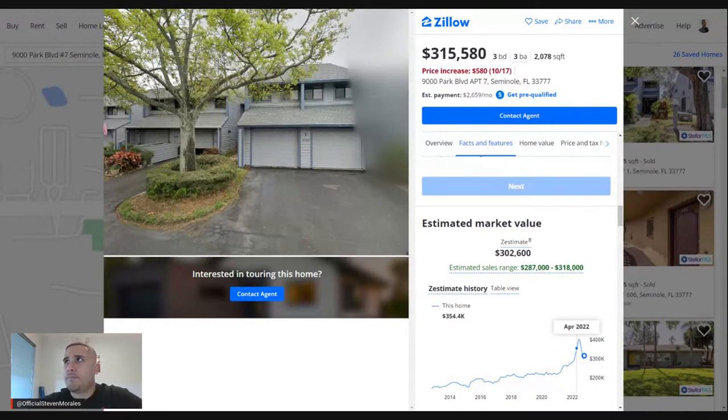So check this out. The Zestimate's 302, okay? Now, you see this little graph where it went all the way up and then dropped like this. I'm seeing this trend in at least Tampa, and I'm sure you're seeing some in your market. There's going to be these little spikes. Almost every person I've talked to, I've seen these little spikes, where it spiked in the summer, okay? And now it's dropping.